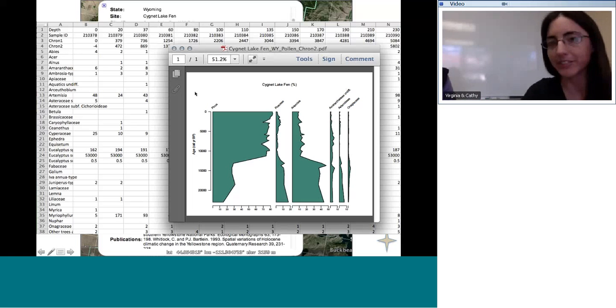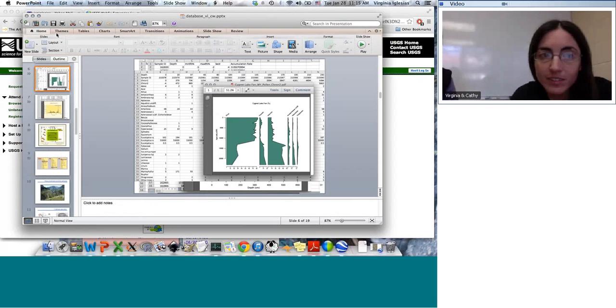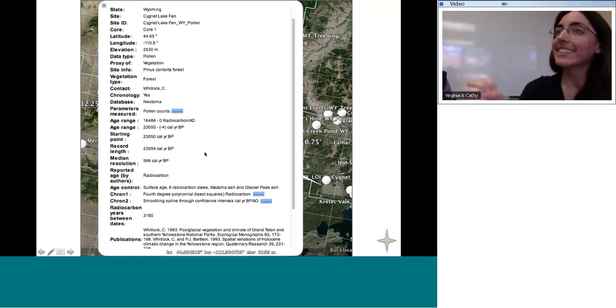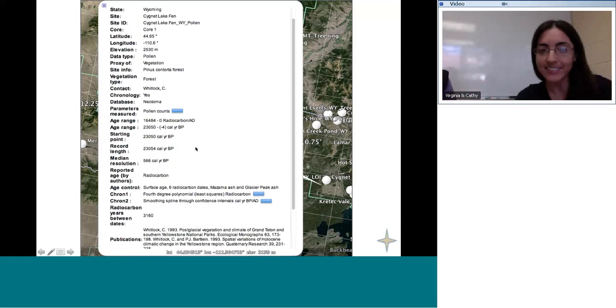However, nobody's really interested in knowing how pollen percentages change in depth, but we want to see how these things changed in time. So to do that, one takes samples from the core and submits them for radiocarbon analysis. These samples are dated. In this case, that's metadata that we collected.